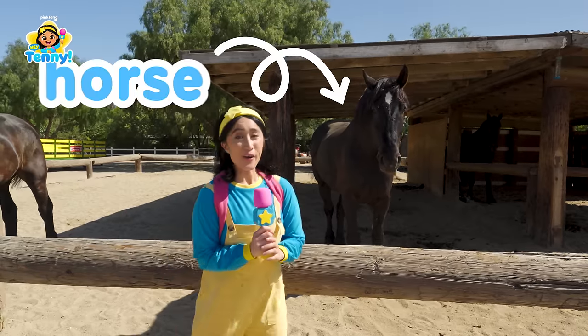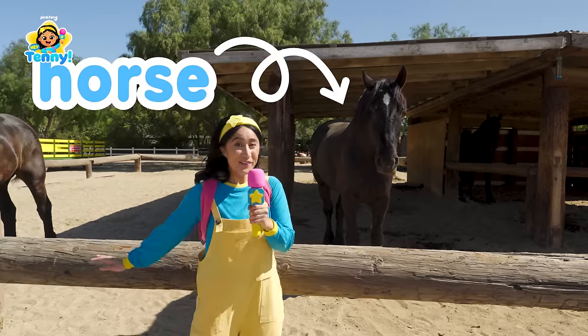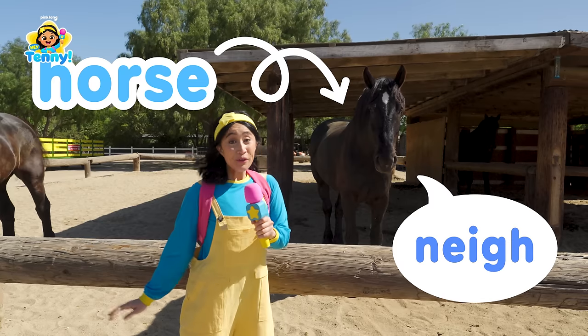This is a horse, and horses go neigh. Right, horse?